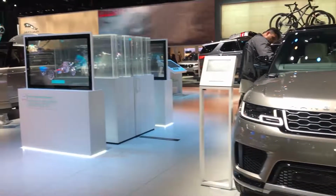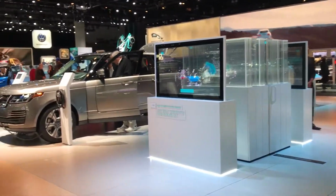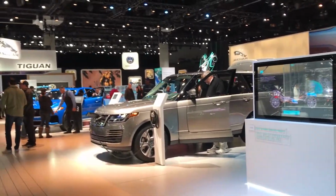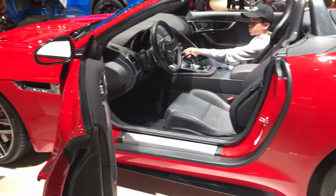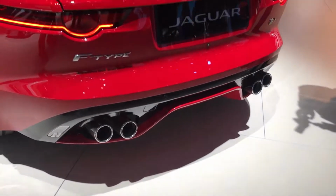Jaguar Range Rover was showcasing a lot of hybrid models, which was kind of interesting. And right in the middle of the road, they had this beautiful red F-Type R. It was just gorgeous.